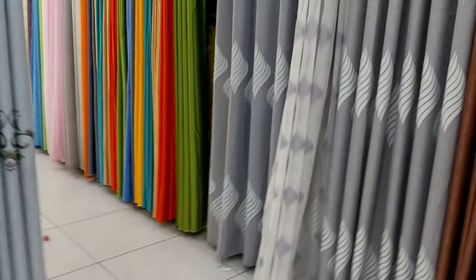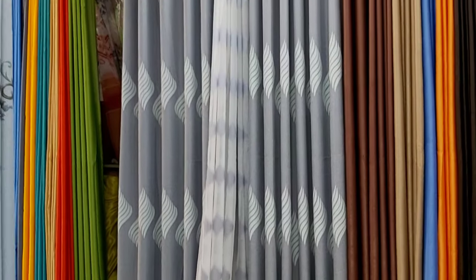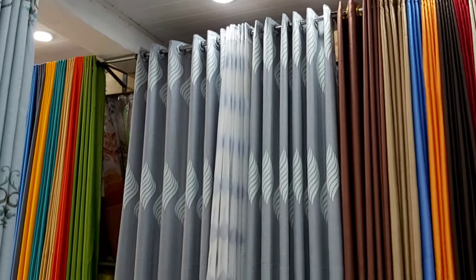So guys, let me show you this. This is it. This goes for 850 per meter. This is the curtain. And also there is this sheer. It's here. It goes for 450 per meter. So it's so beautiful, guys. Let me show you at a further angle. It's so beautiful. I love gray. Can you see, guys? So pretty. I love it.